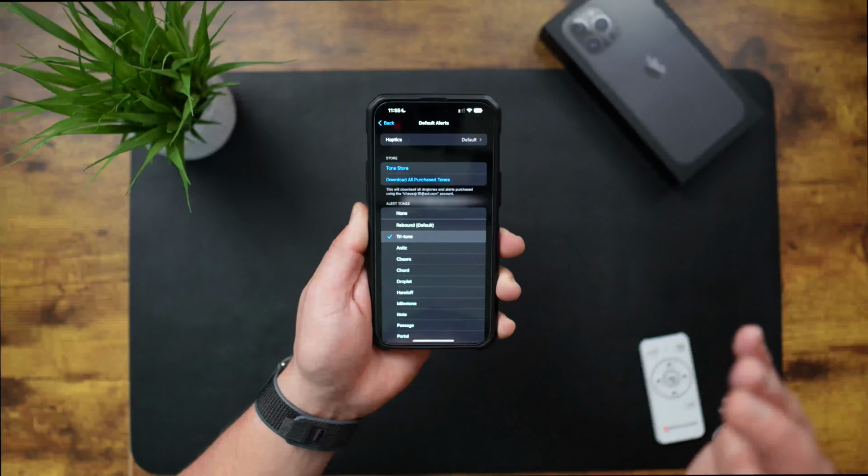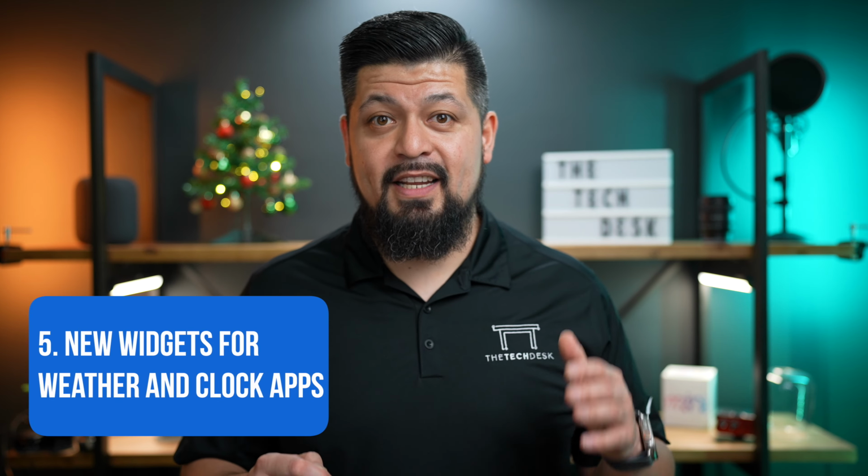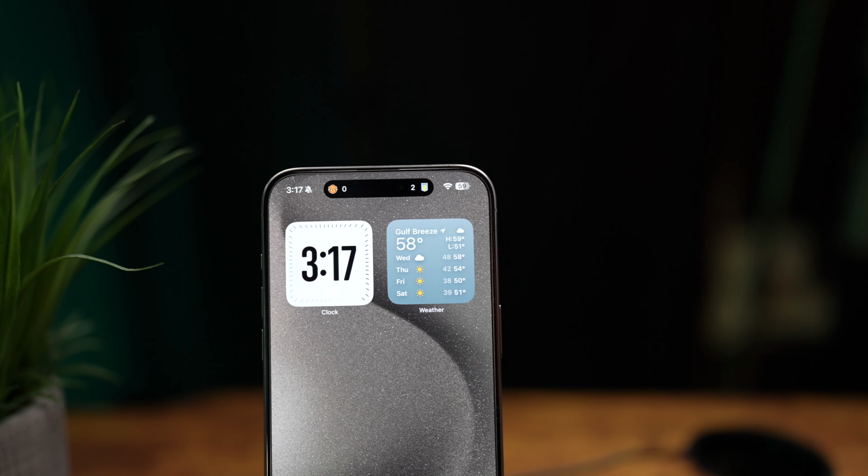iOS 17.2 also introduces new home screen and lock screen widget options for the weather and clock apps. Enjoy daily forecast, sunrise and sunset times, and a sleek new digital clock widget.